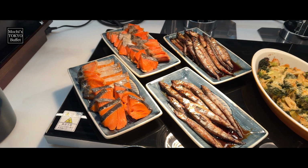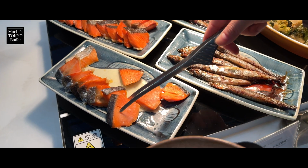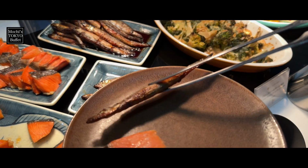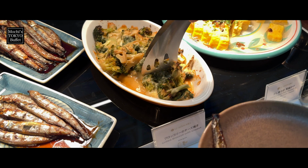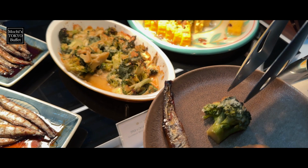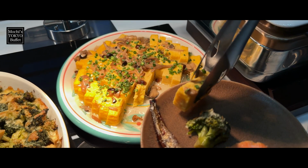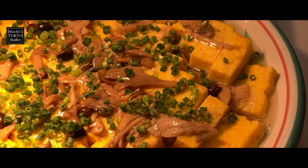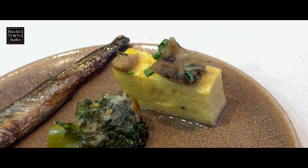Let's return to the Japanese dishes. First up, salmon. Next, we have shishamo, which has been simmered. Here's some broccoli, beautifully roasted until golden brown. And lastly, tamagoyaki, Japanese rolled omelette, dashimaki tamago with mushroom sauce, a must-have for breakfast.